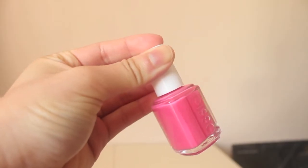Next shade is by Essie, and it's called Off The Shoulder. This is part of, I think, one of their 2013 collections. I actually got this on Fragrance Direct, and I don't know if they still sell this anymore, but if you look around online or even on eBay or something, you might be able to find it. But this is a really beautiful colour. It's not your typical bright pink, but it is still bright. It's a very kind of almost muted pink, but it's really beautiful.